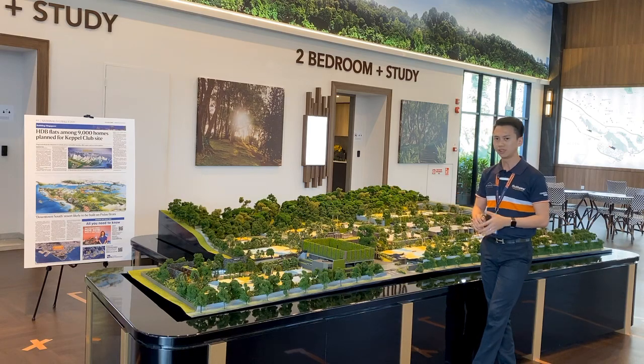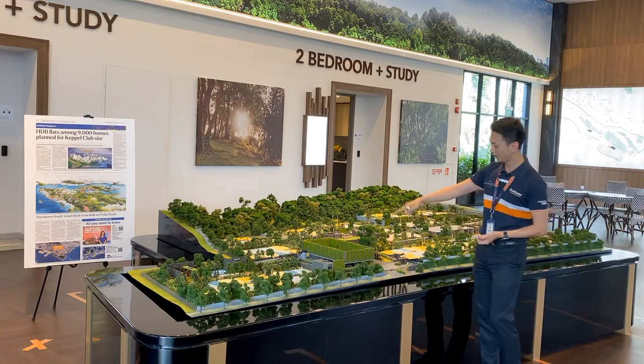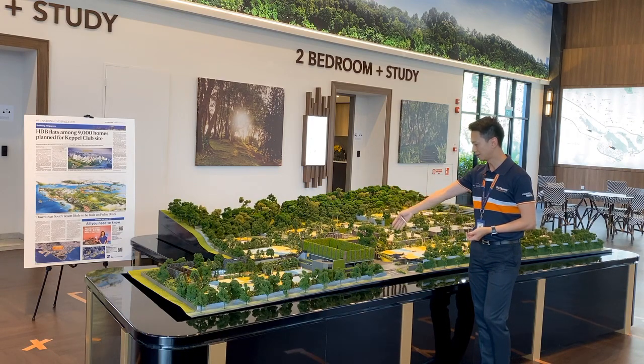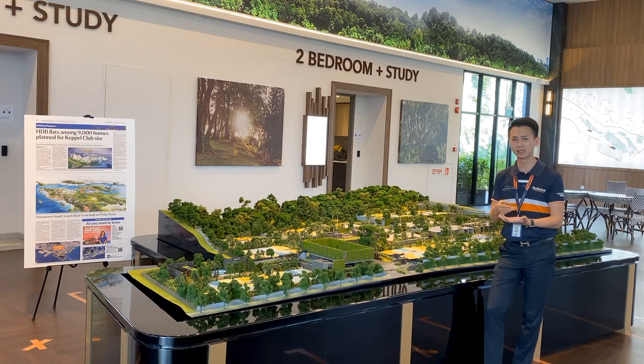But this creates more space for those cars, like your visitors, your friends, your relatives coming in. So when they drive in, they don't block the main road, which is South Buona Vista Road. Your guests can drop off nearer to the facility deck. And this is a smart home system. Probably by then they have a QR code, and they can scan and enter the development.